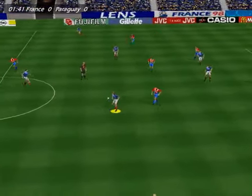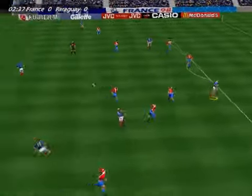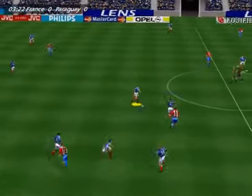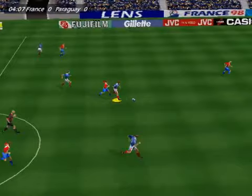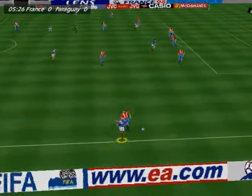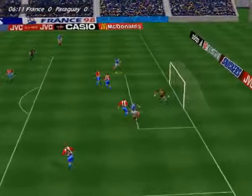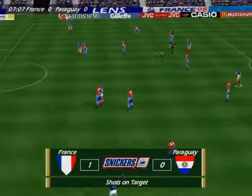Deschamps. Bar. And he's given the ball away. Givache. Bar. Good effort, but the goalkeeper, oh, more than equal to it. Offside indicated by the match referee.